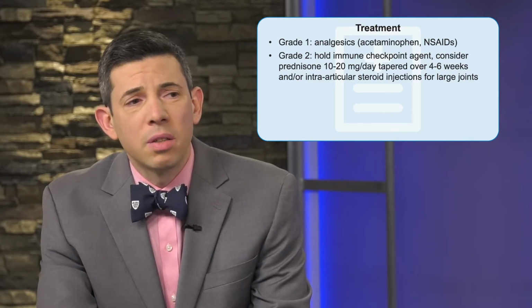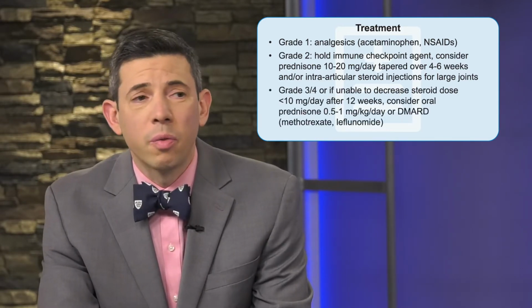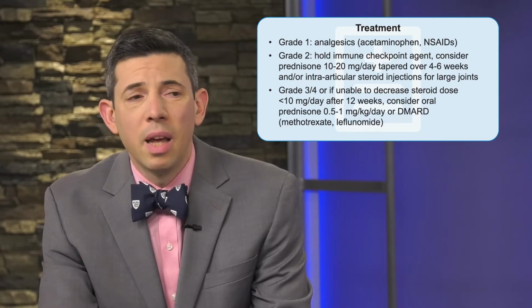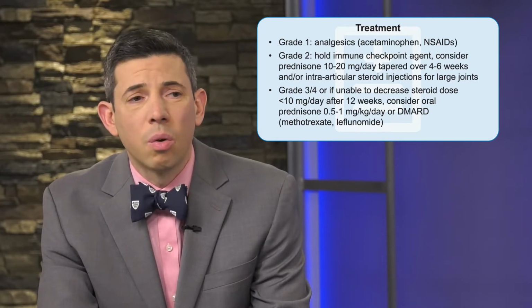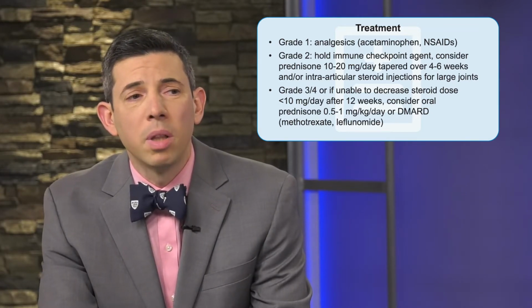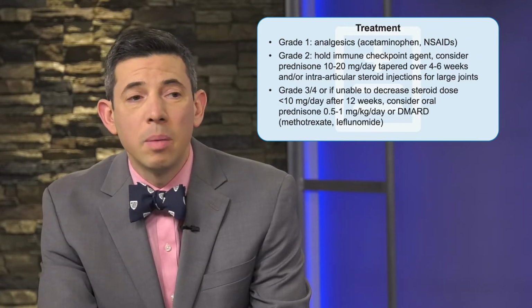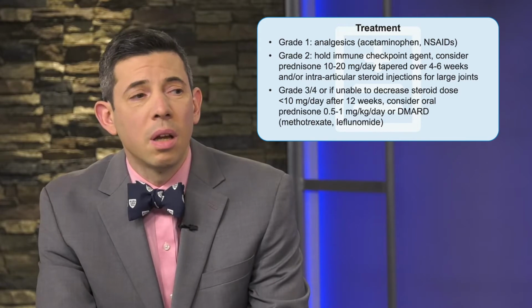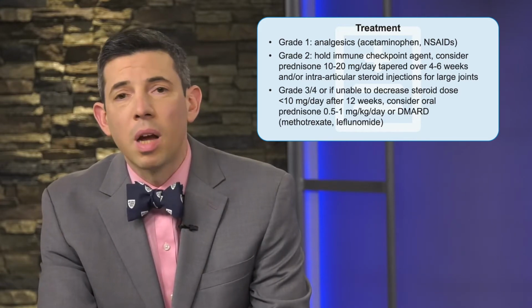If toxicities rise to the level of grade 3 or 4, or if we're unable to decrease the steroid dose to less than 10 milligrams per day after about 12 weeks of therapy, oftentimes we'll consider higher dose oral prednisone, 0.5 to 1 milligram per kilogram per day, or a DMARD such as methotrexate or leflunomide. We certainly do this in collaboration with our rheumatology colleagues.